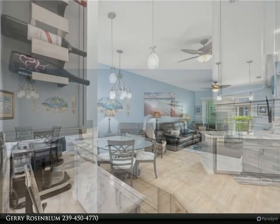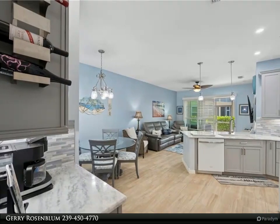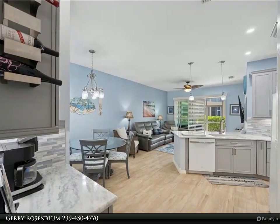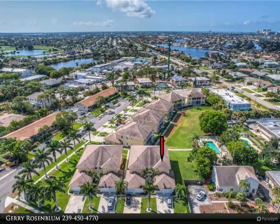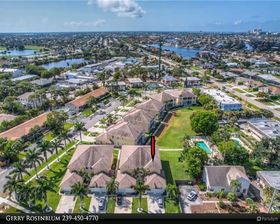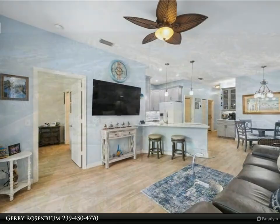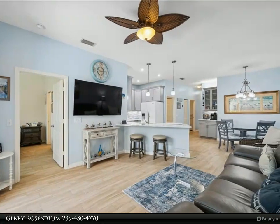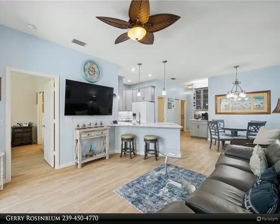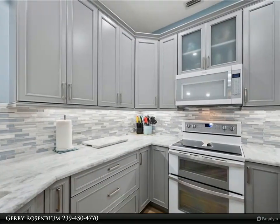A private, attached one-car garage comes equipped with high-end storage cabinets, perfect for organizing tools and gear. The garage door is hurricane rated, and all windows and the sliding glass door have impact-resistant hurricane glass. The lanai is protected by an electric hurricane shutter, providing full storm security. Situated on higher ground, this property remained unaffected by recent floods, offering added peace of mind.